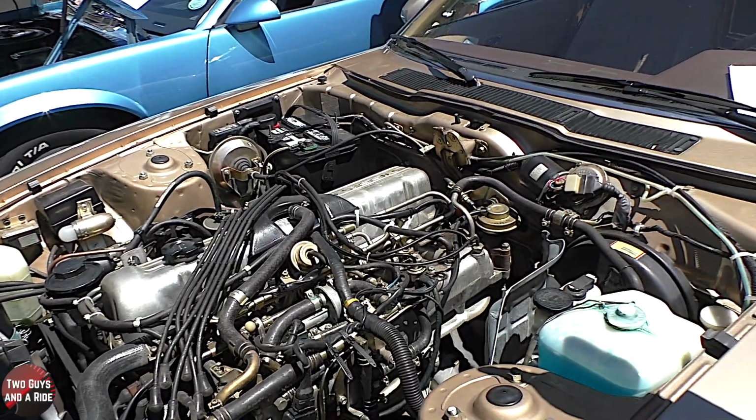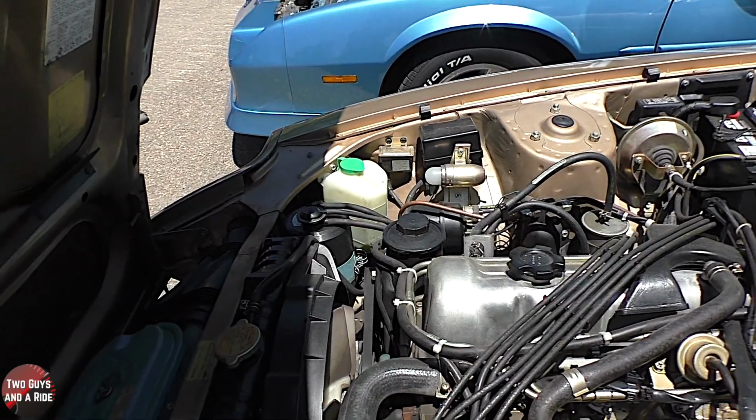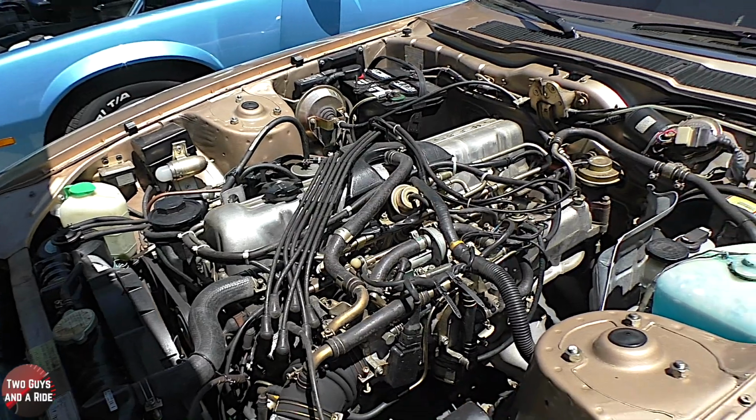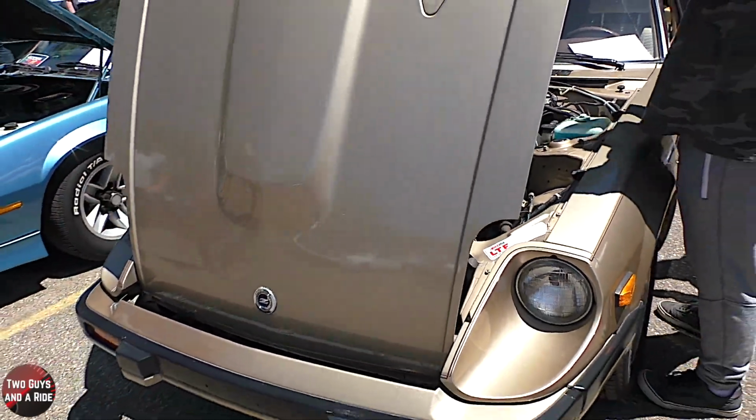Now I know there's a little light. Is that a light over there? Yes, that's the engine light. Okay, wow, that's interesting. I've not seen that before. Okay, we can put that down, and we'll go to the trunk, and then we'll go inside.